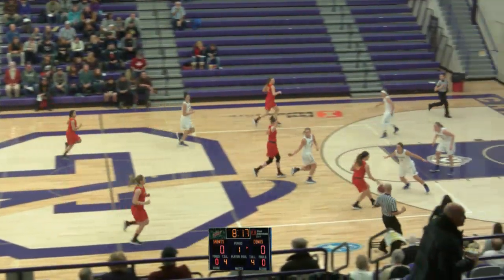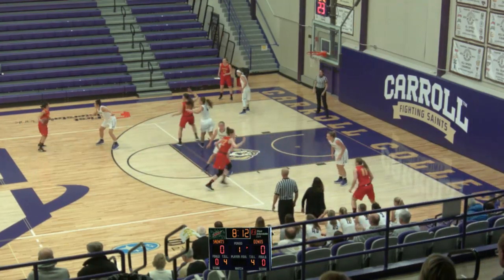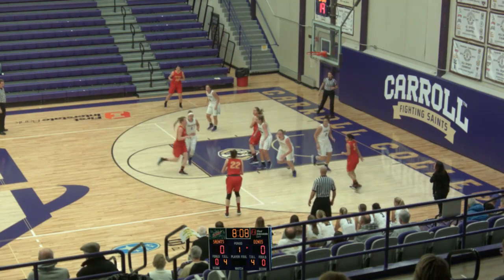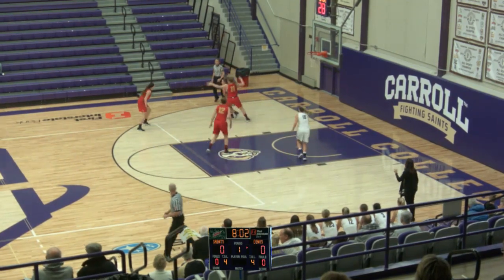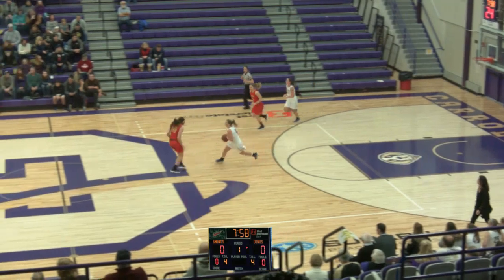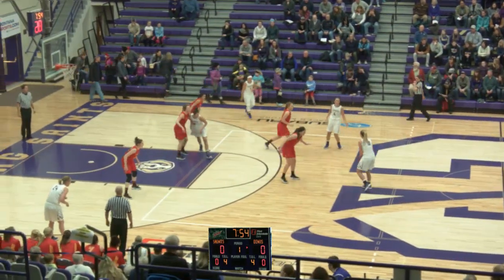Calgary does like to get out and run. They're very long and lanky. They will try to get up a lot of shots and get them up quickly. There are a lot of different rules in the Canadian League as opposed to the women's league here in the States. One of them is a 24-second shot clock, which is a little bit different. We have a 30-second shot clock here. And they like to get it up quickly.